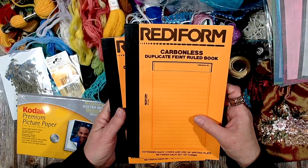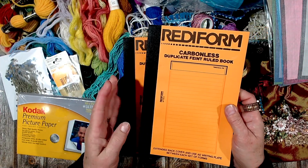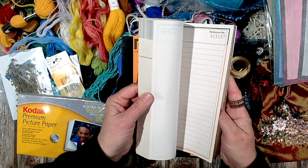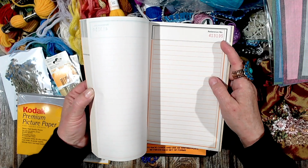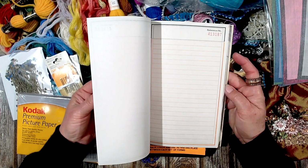Okay, my next find were these red form duplicate ruled book pages. And these are awesome. They're just all full of lined pages with numbers on them, reference numbers. Awesome for a junk journal.